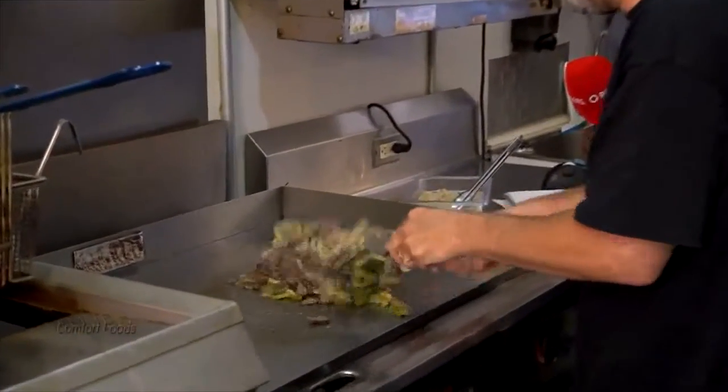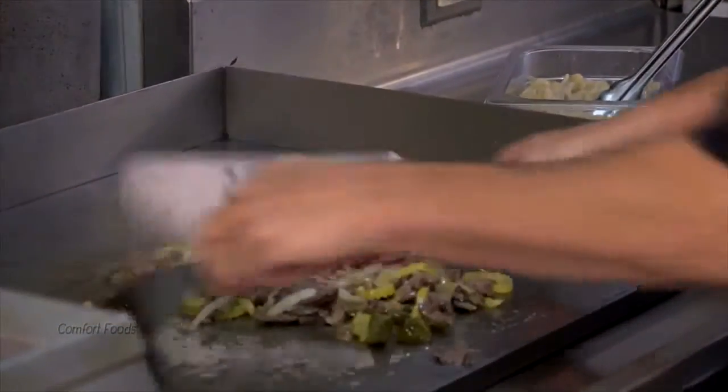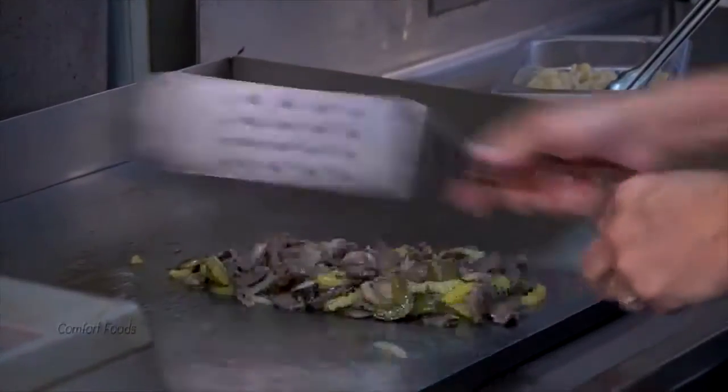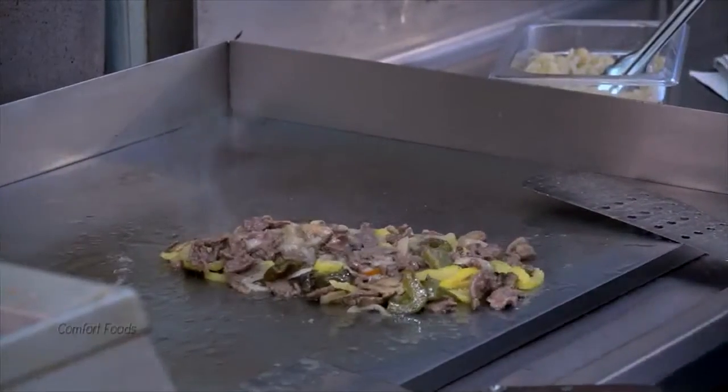As you can see, Joe, you've become a master at this, huh? Well, I've been doing it for about 6 years now. Very good. We just want to heat everything up now, make sure everything's cooked through. We do obviously roast the peppers ahead and saute the mushrooms, so everything's good and quick.